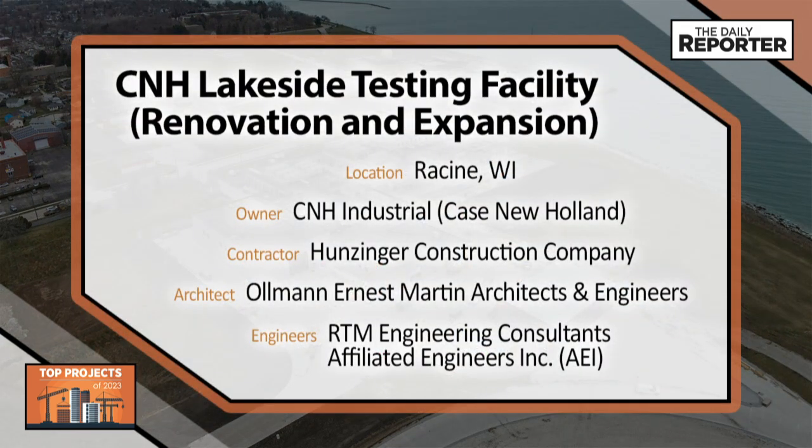CNH Industrial, Hunzinger Construction Company, Ullman Ernest Martin Architects and Engineers, RTM Engineering Consultants, and Affiliated Engineers, Inc.